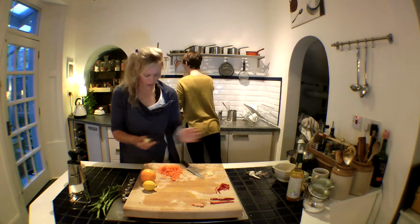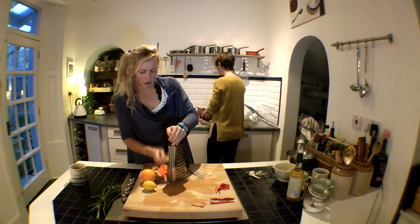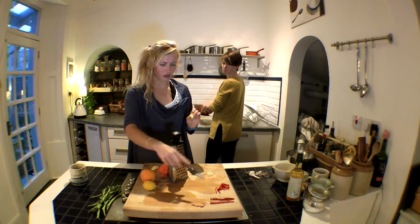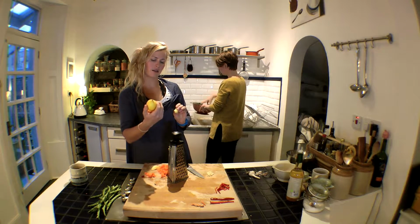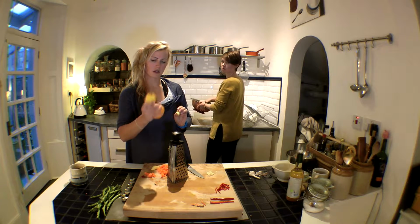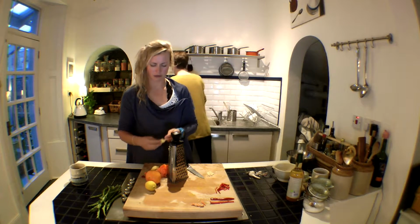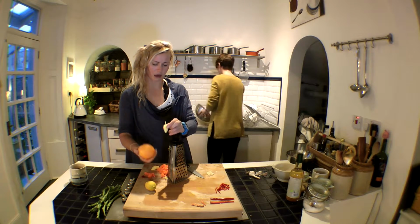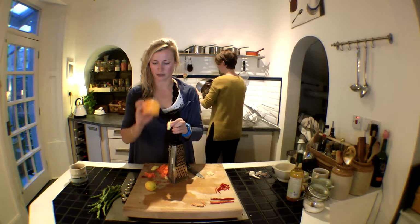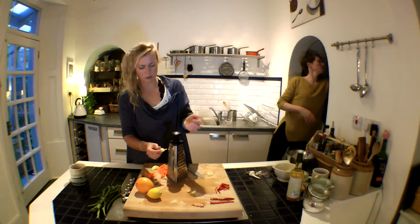What do we need to do? You can grate ginger. Grate ginger. Oops. Nothing happened. Right. We got half of ginger, and we also have some garlic and chili, and we have lemon and orange. And you told me before that those are unwaxed. So when you go to the supermarket, you've got the lemons and the oranges. Actually, quite a lot, or maybe all citrus fruits are waxed. So I will ask Charlotte in a second to tell me about why to get unwaxed, maybe, or what's the difference? Why people do it?